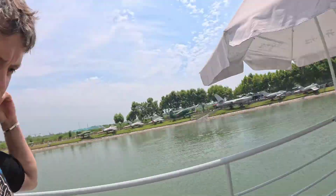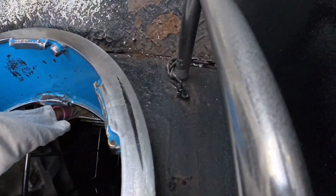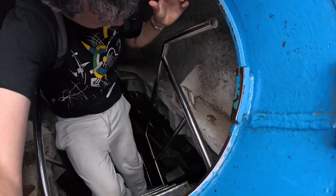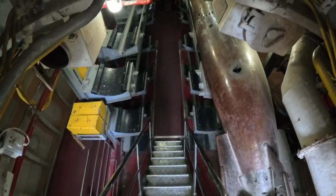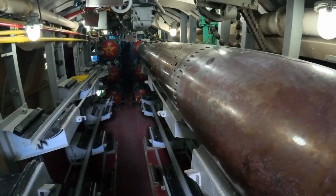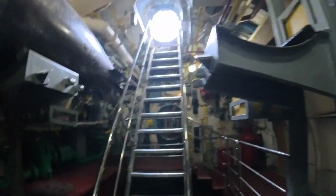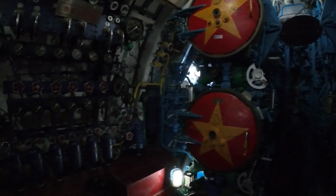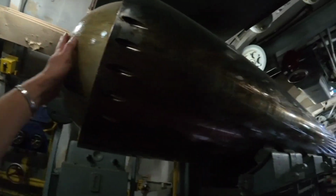This is going to be a little bit difficult for me, I think. My God. Let's see. Backwards and then go down forwards. What's this? Torpedo there. Oh my God. It's a struggle for me. So, these are torpedoes, or replicas of torpedoes.